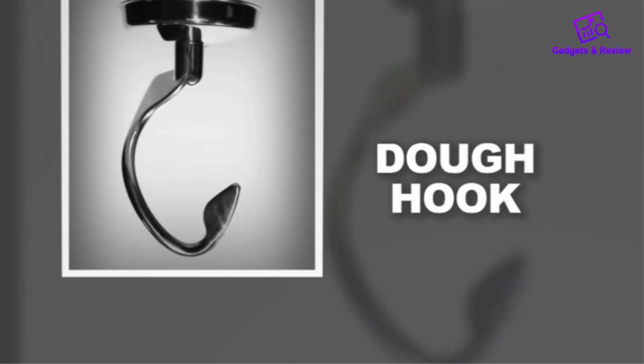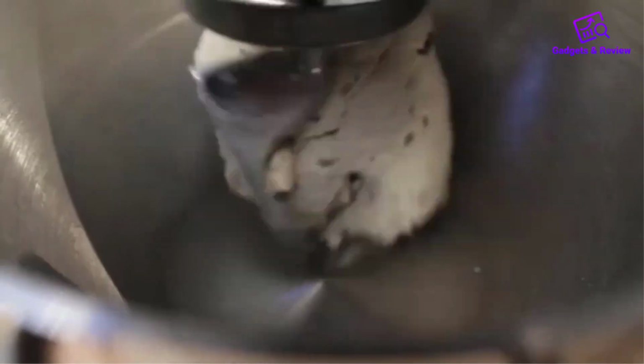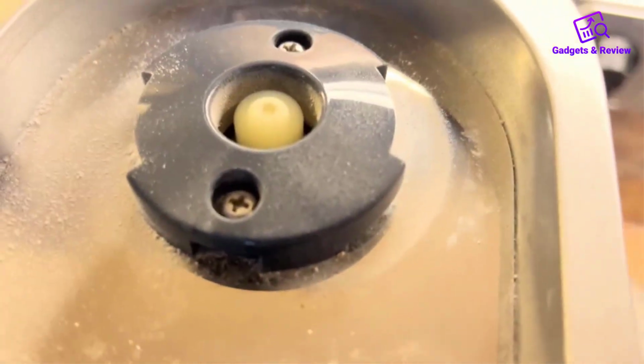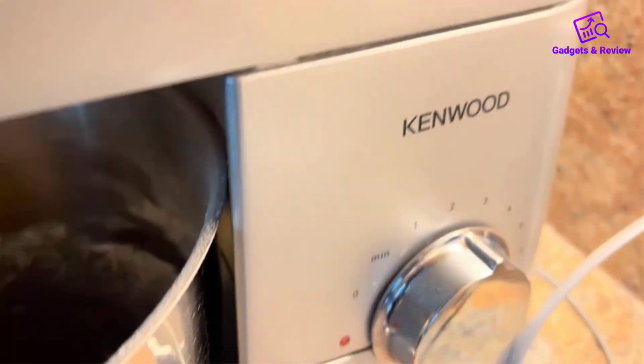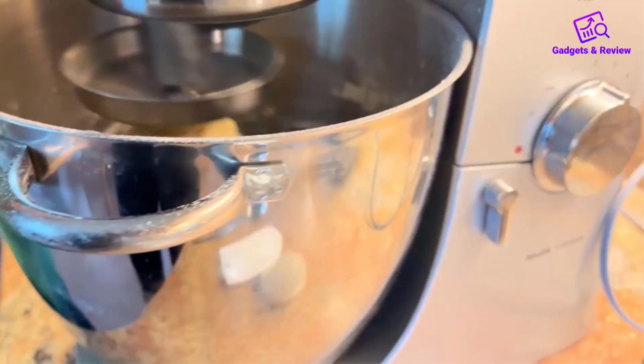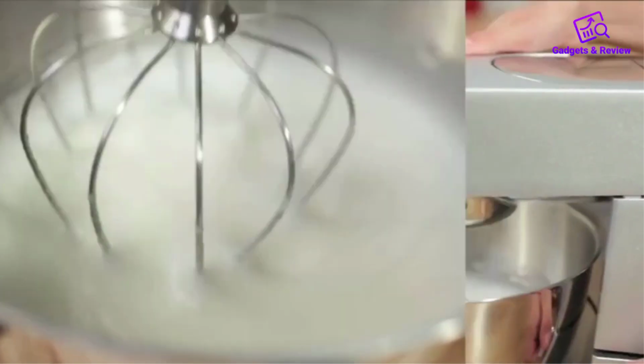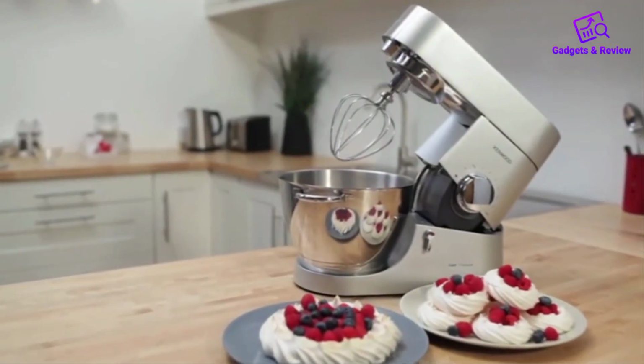Versatility is another hallmark of the Chef Titanium. With 4 built-in speed hubs, you can expand its functionality by adding optional attachments such as a pasta cutter, food processor, meat grinder, blender, or even an ice cream maker. In short, the Kenwood Chef Titanium is a powerhouse mixer that combines strength, precision, and flexibility, making it an excellent investment for passionate bakers and cooks.